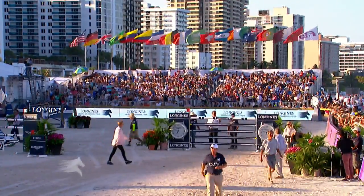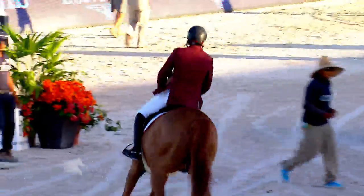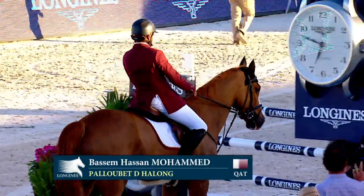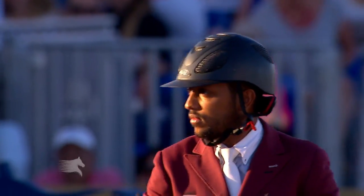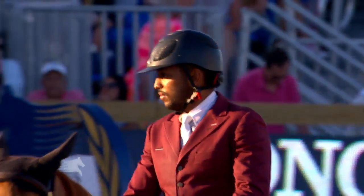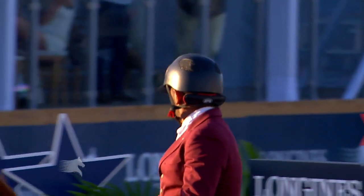Well, course set by our team, Whipping Interaction. Uliana Vetsani just giving the final touches there. And already on course is Bassem Hassan Mohammed and Alabeda Harlong. Big jumping horse, can cover the ground. Question is, how fast can they go? But you would have to think that this horse won't have a rail. The way he's been jumping, he's been superb. Not just 1 foot, but about 2 feet above the fences.